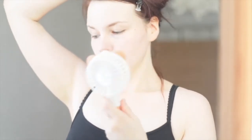Oh, but I'm already sweating. I don't even want to put on makeup. This is why I have this little fan here, to keep myself cold a little bit. Yeah, I think this is better.